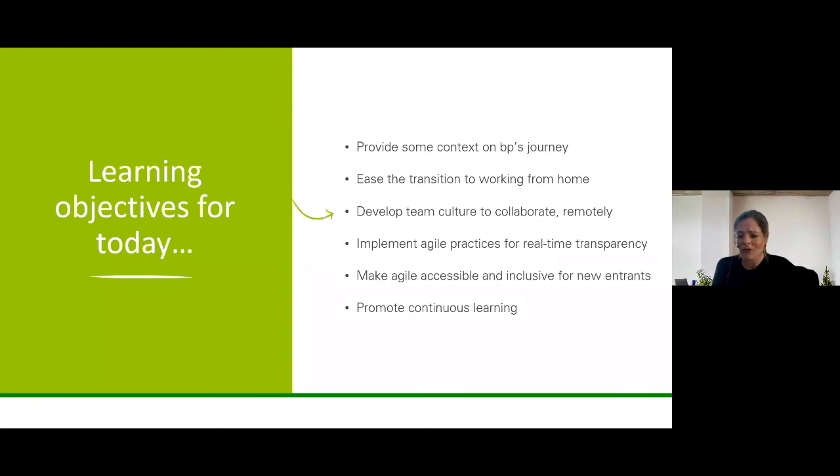We had been on an Agile journey, but it didn't cover the whole company. But when we had the impacts of COVID and working remotely, it became important to share that more broadly. And then how to promote continuous learning. So this is where we're going to be going today. Hopefully that meets your expectations, but you can let us know that at the end of the session.